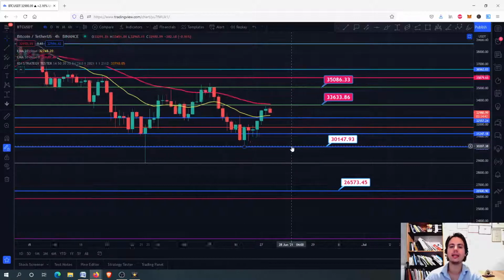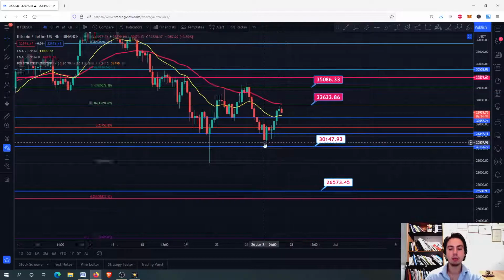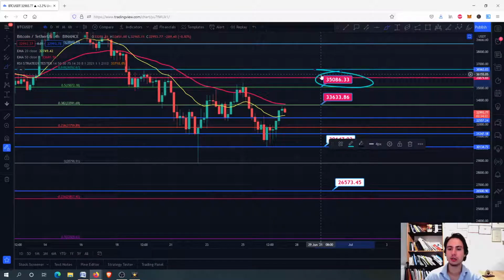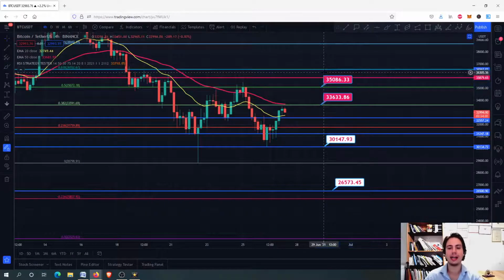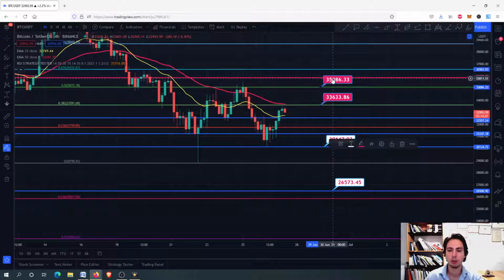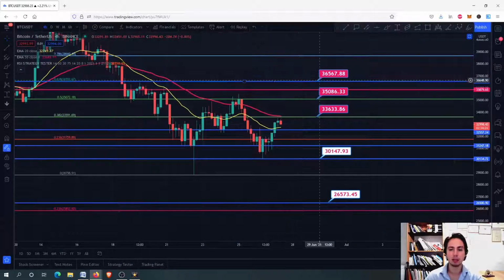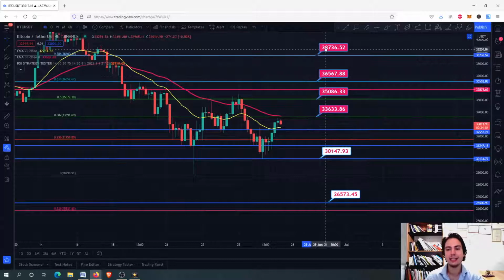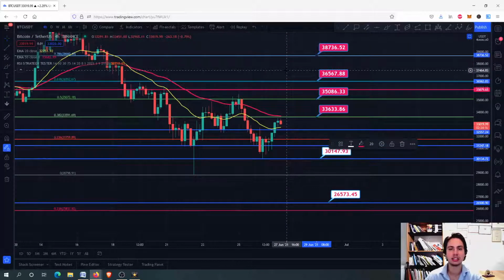So what do we need right now in order to break this lower low pattern and lower high? We now need to move above 35,000 Tether USD. This is the most critical level in order to go afterwards to 36,500, right? Because we might go there, and of course if we can make this a support level, the next price target is 38,700, guys, for Bitcoin, right?